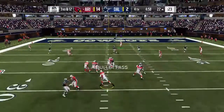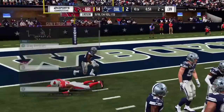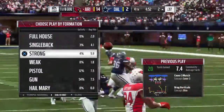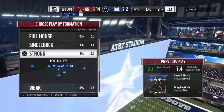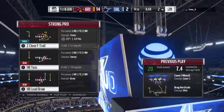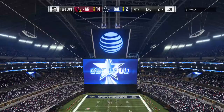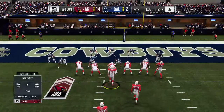On 3rd down, Rosen. And he's got it. And they do stop him, but he takes it all the way to the 2. They're able to convert on 3rd down, and that sets up a 1st and goal. A good chance now to put this game on ice. This is 1st and goal.